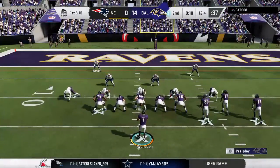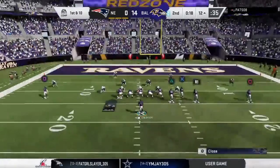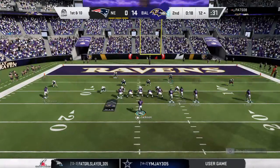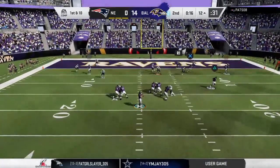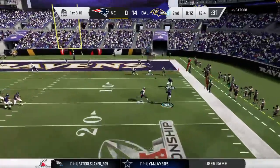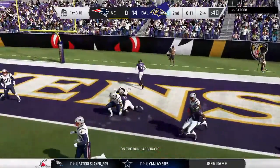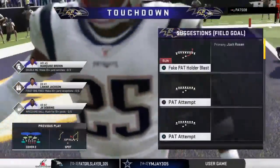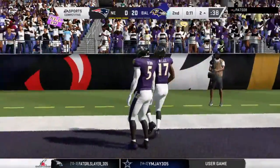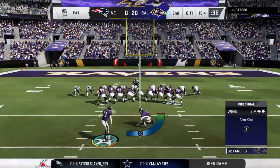So how about this for field position after the big play? Inside the 15 now as they come up on 1st and 10. Again, Jackson. Escaping the pressure right. And this is caught. Touchdown, Baltimore. A 12-yard touchdown grab as the Ravens push further out in front.